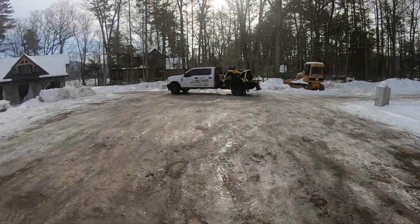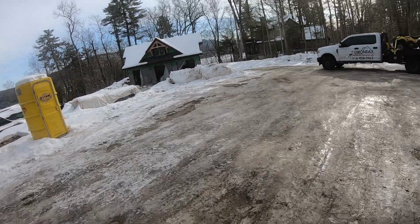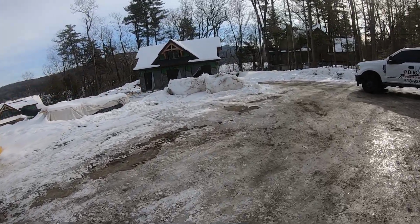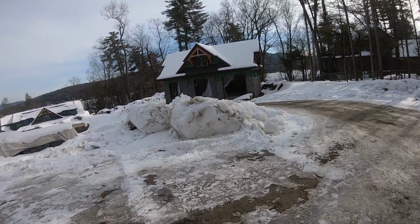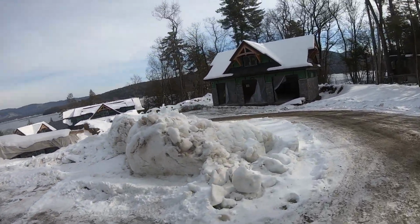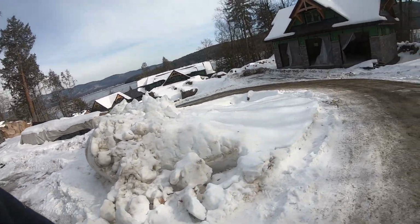So let's figure out, might back up to this bank here. Not too worried about getting it off. Maybe this bank, we'll see what's on the other side. We'll back up to there and back it right down maybe. If it gets stuck, we'll winch her out, pull over the truck, and then we'll be good to go.